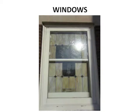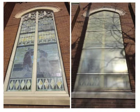We move outside to take a look at the windows. This window on Garfield Street was done in 2011 and shows the beauty of our windows as seen from the street. Here you see a before and after picture.